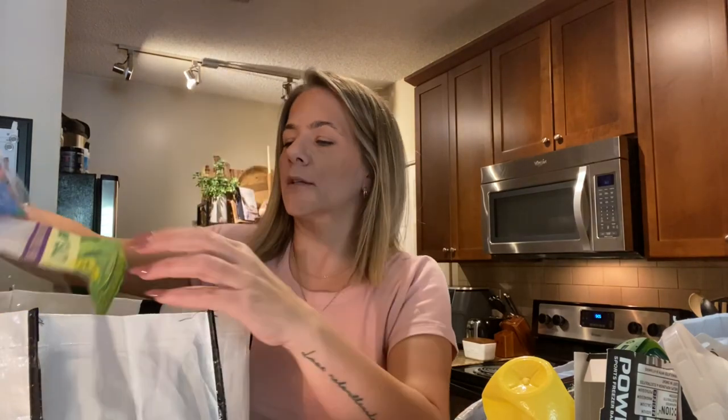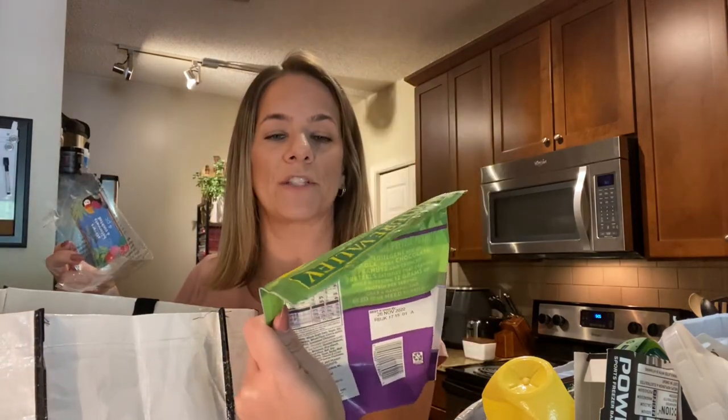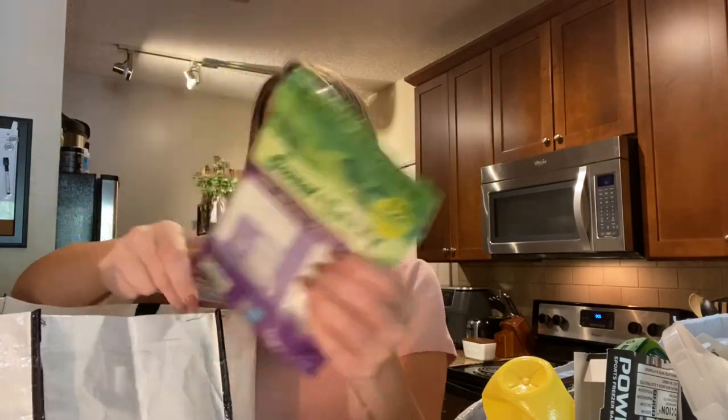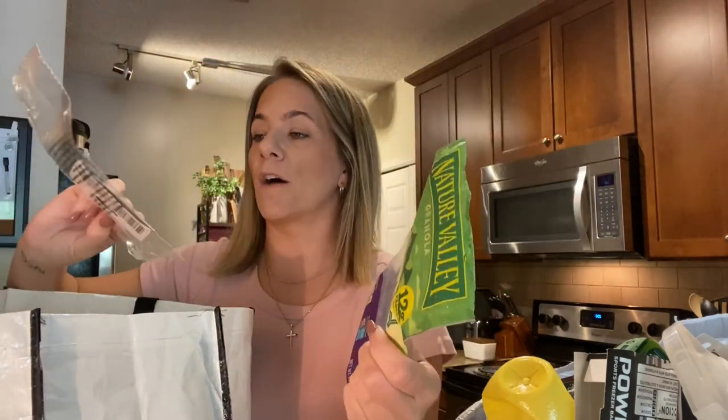What is this? Oh, this was what came in love. These are the sweet and salty dark chocolate pretzel peanuts. I bought so many bags of these, and that was a good deal, and he loved that.